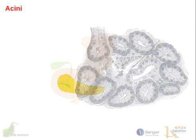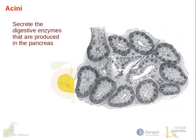The other type of cells in the pancreas form structures called acini. The singular is acinus. Digestive enzymes are secreted into the lumen of the acinus and then accumulate from the acini in ducts that drain into the main pancreatic duct, which in turn drains directly into the duodenum. We're not going to come back to these in this video.